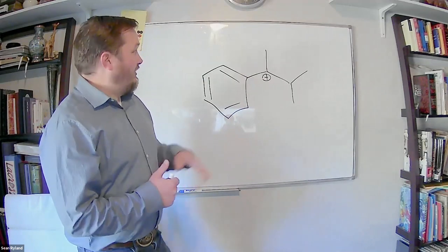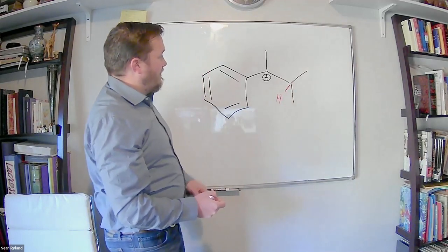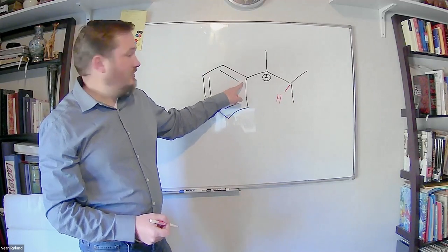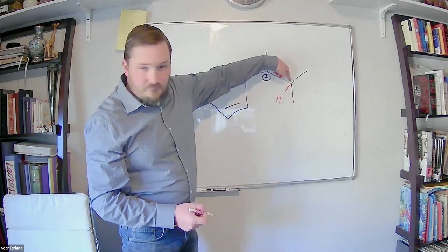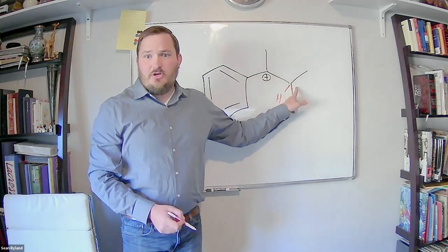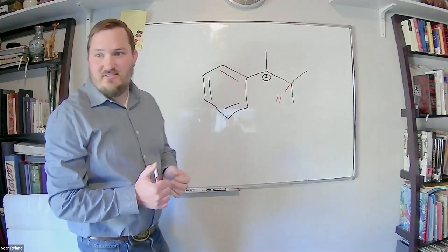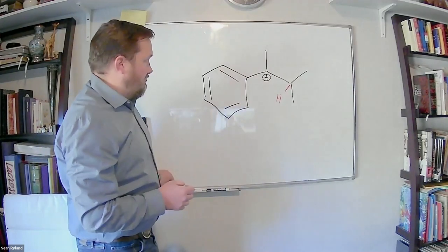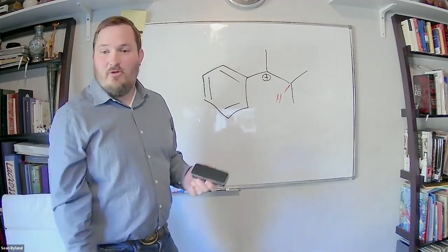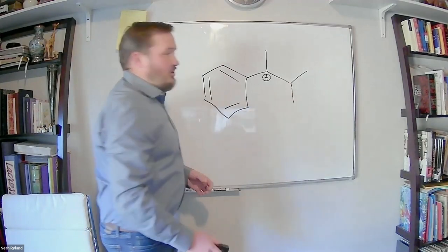If you wanted to look at the possibilities, we do have one hydrogen here. We don't have any hydrogens attached to this carbon, so this carbon can't do anything. We can't have anything shift here. We have a hydrogen attached over here. But if we moved it over, we'd put a positive charge on a tertiary carbocation, but we would lose all of that resonance. We would no longer have any resonance. So we would actually be making it less stable if we did a rearrangement here, not even just equally stable. So we're really not going to see that happen. This would be an example of one where there is no rearrangement that'll happen.